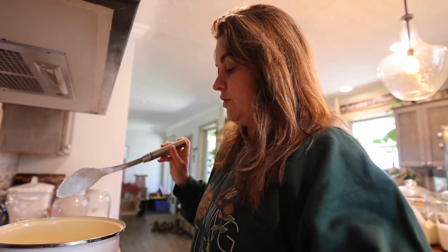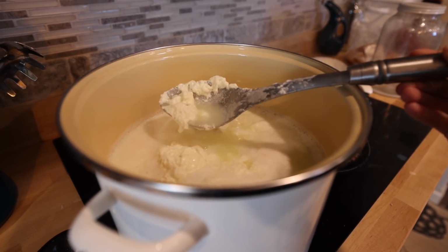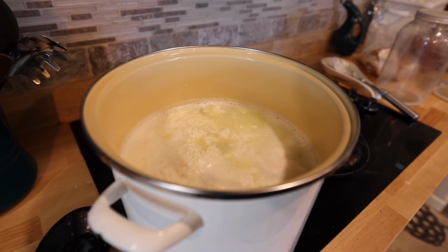All right, so I'm gonna show you real quick what this looks like, and then we're gonna leave it alone for 10 minutes. Within just less than a minute of putting the acid in the milk, we're seeing a really distinctive separation of the curds and whey. Now I'm gonna leave it alone.